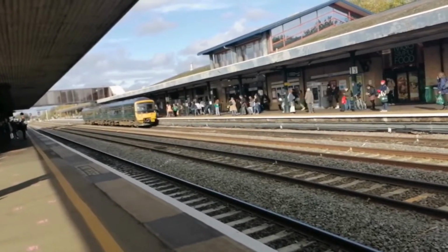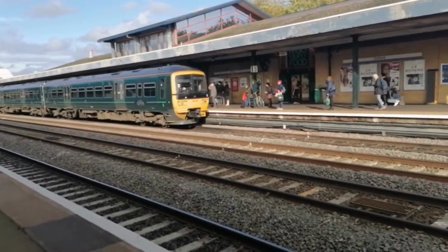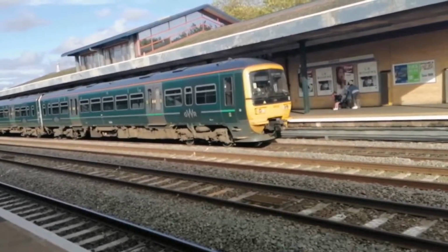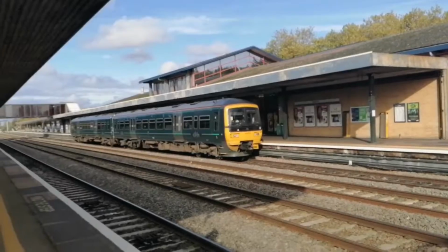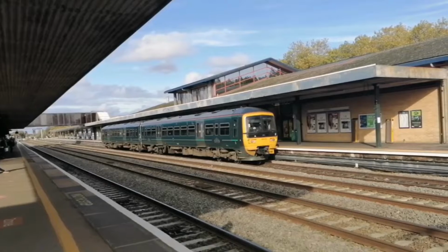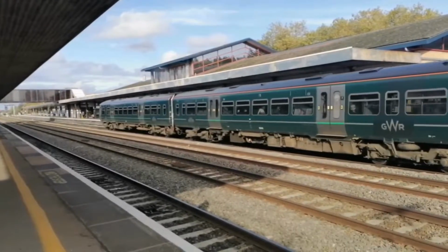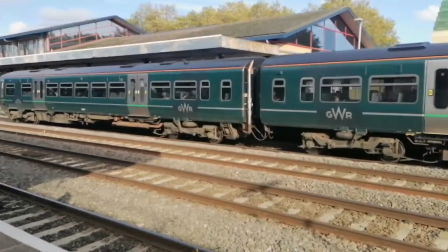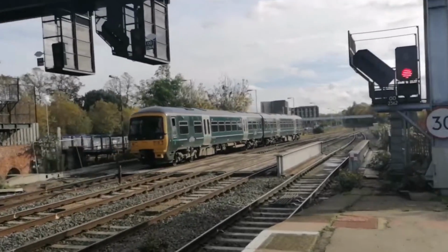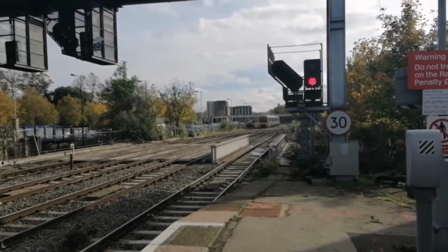Nice. Arriving in now is 165133 on a Great Western Railway service from Banbury towards Didcot Parkway. And it's calling at Didcot Parkway only, which means it's not stopping at Culham, Radley or Appleford. We'll see that leave soon. Okay, about to leave for Didcot Parkway is 165133, going towards Didcot Parkway from Banbury, calling at Didcot Parkway only. Nice.